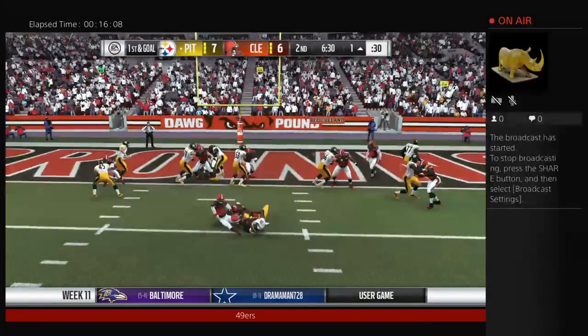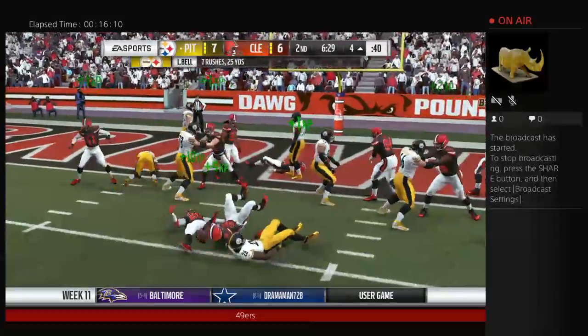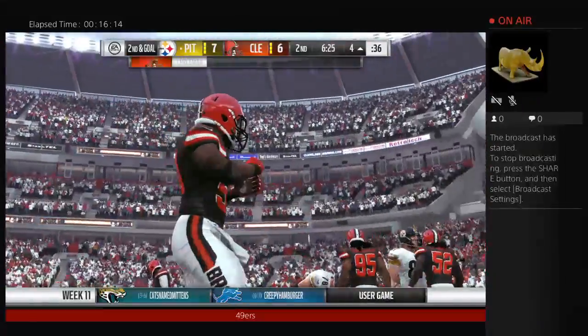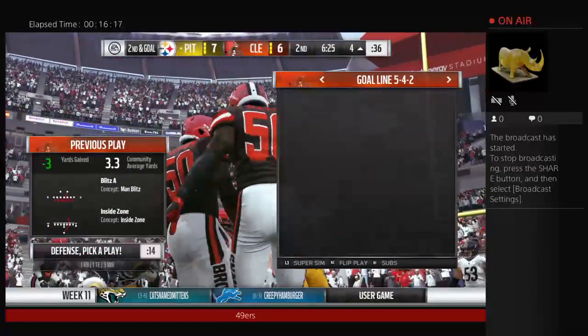They'll try and run it in with Bell. And this one will wind up with him losing yardage back to the 4-yard line. A loss of a full 3 yards, and now it's second down.